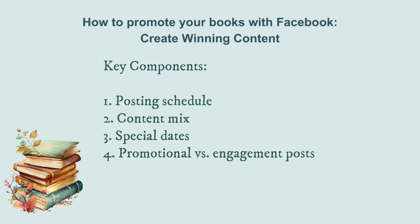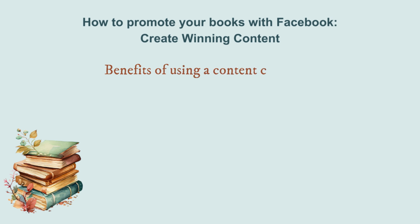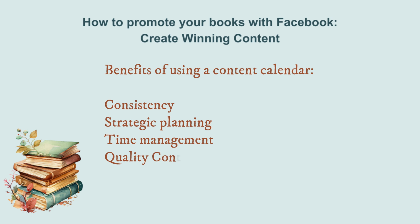And what are the benefits of using a content calendar? Well, first of all, consistency. It helps you maintain a regular posting schedule, which is crucial for building and keeping an audience. And it helps with strategic planning. It allows you to align your posts with your marketing goals, book launches, and other events. It helps with time management. By planning in advance, you can create and schedule posts when you have time, avoiding last-minute rushes.